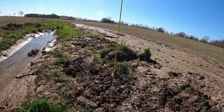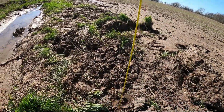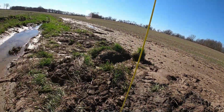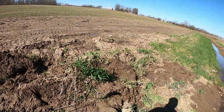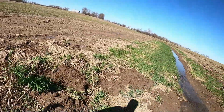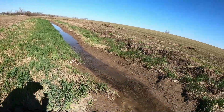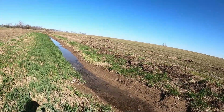I forgot a probe. Got water bubbling up here just a little bit. Up there's a riser, so it's got to be in this area somewhere. Got to bring a probe and a shovel back, see if we can find it and dig it out. So we'll get her. Just a little problem right now.